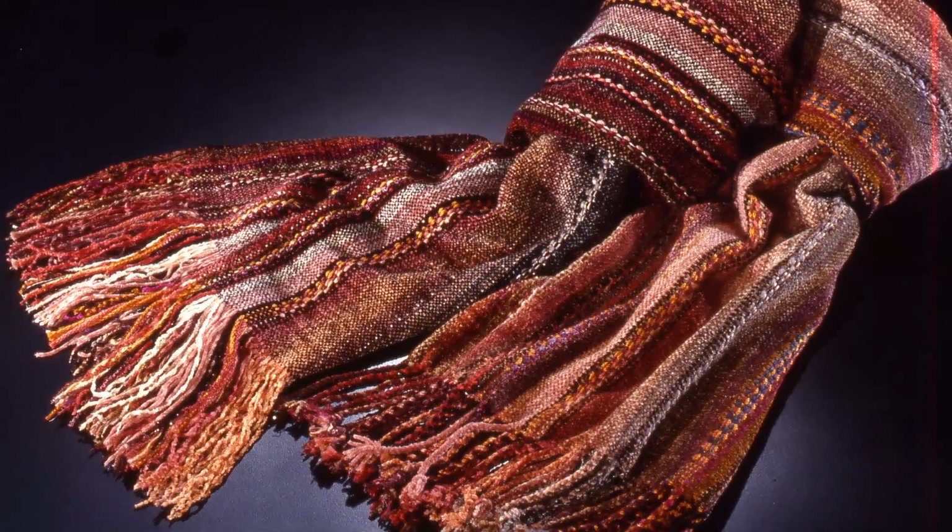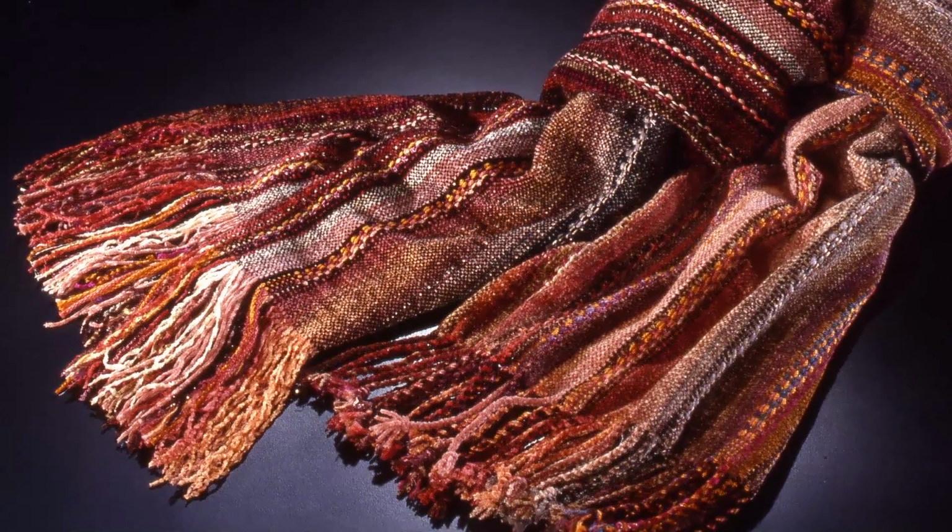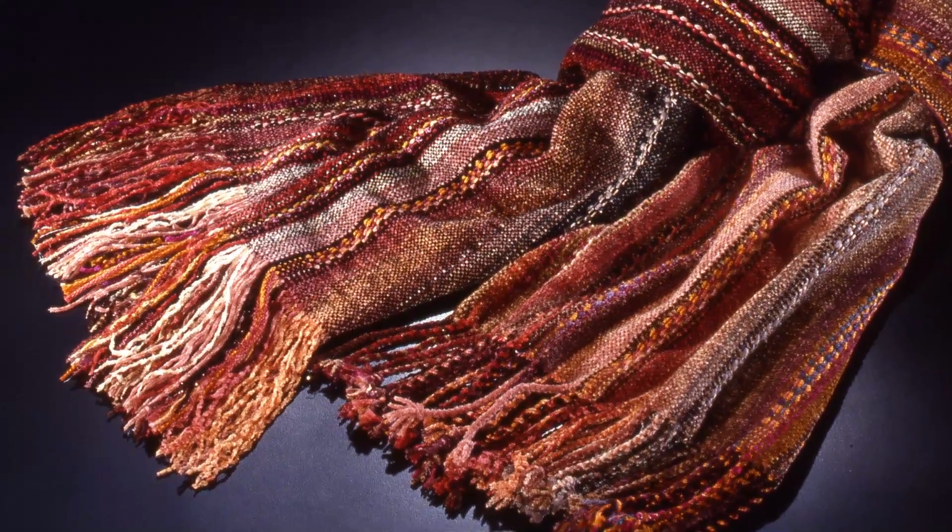I like color and texture. Kaffe Fassett says, when in doubt, add 25 more colors. And that's sort of my mantra, I guess.